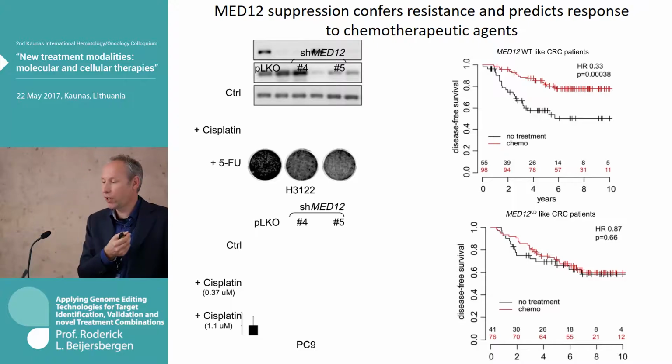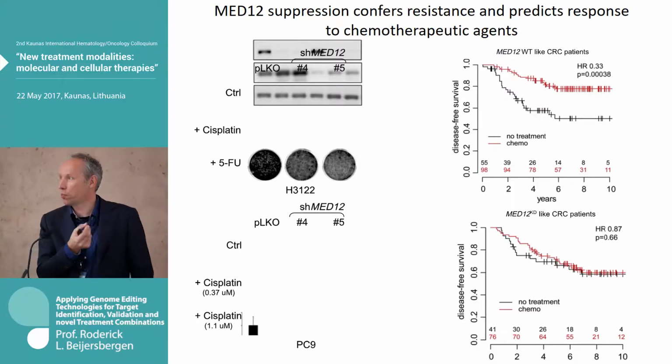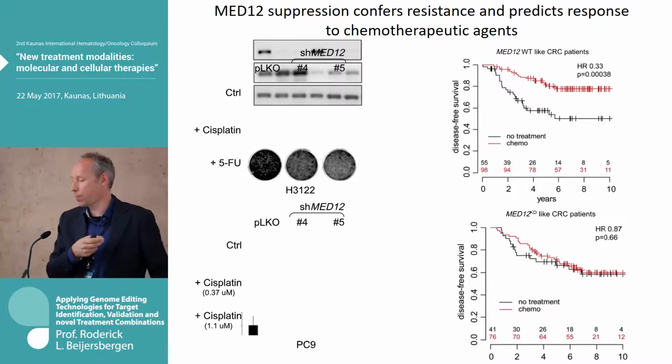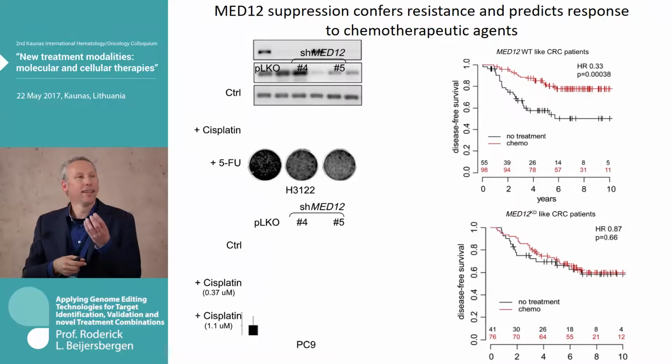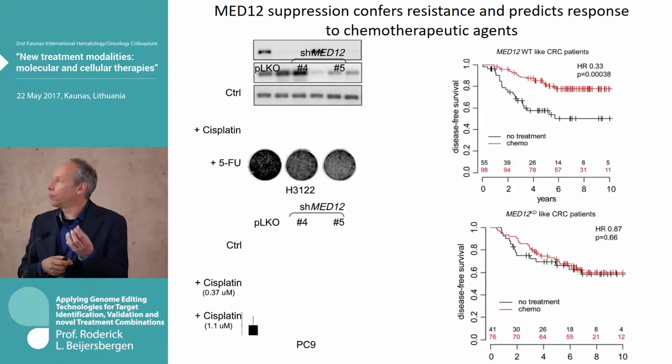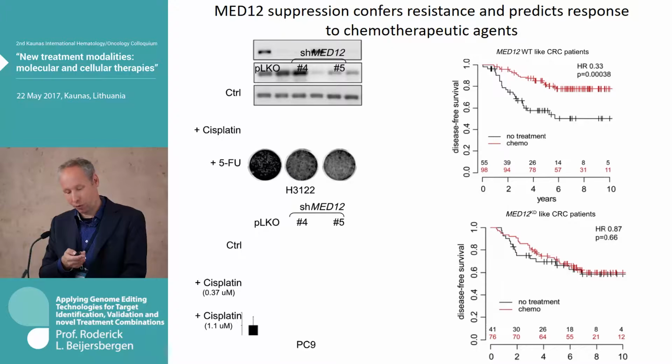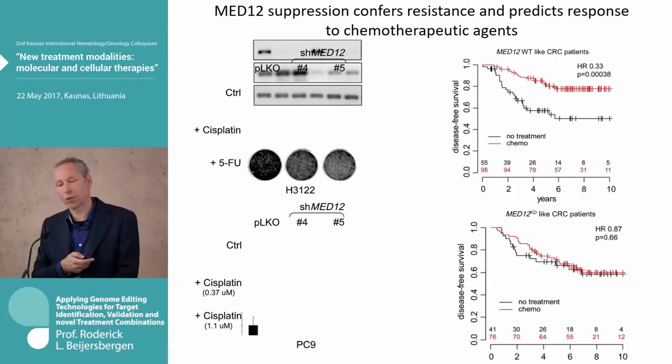So again, what we have here for patients is a transcriptional profile that predicts chemotherapy outcome. And of course, bear in mind that this comes out of an almost in vitro functional genomic screen, where we try to identify novel targets that predict treatment response or are associated with treatment response.